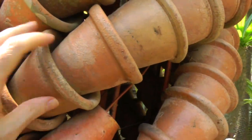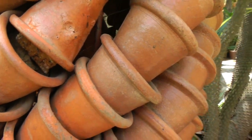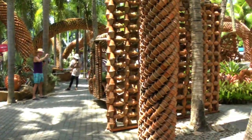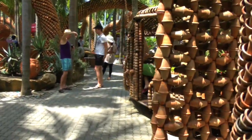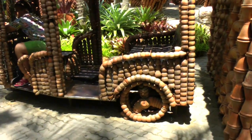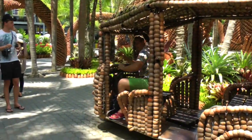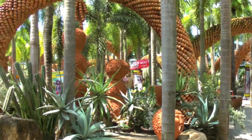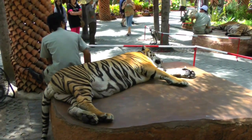You can see here, they're just flower pots strung together. Well, let's look at the flower pot car. This is not a flower pot. This is a real tiger.